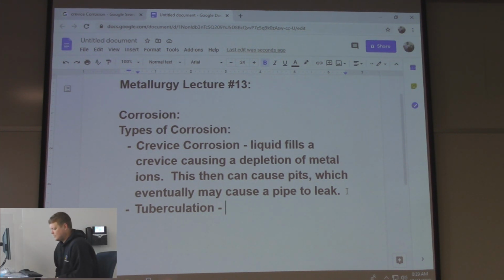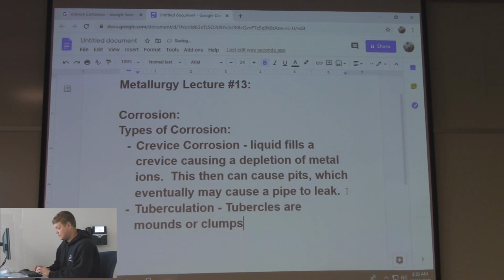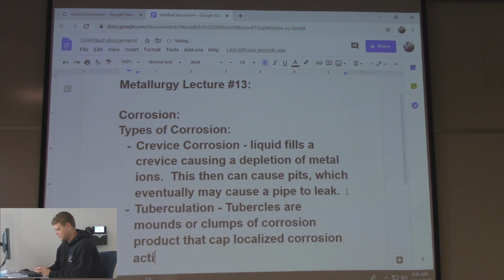So, tubercles, we have to look up the pronunciation on that, are mounds or clumps of corrosion product that cap localized corrosion activity such as pits.